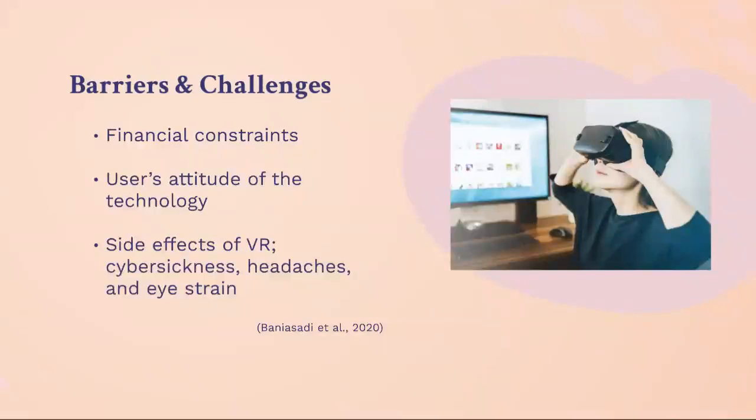Some of the barriers or challenges that were discussed around implementing VR were mainly around financial constraints, as it can be expensive. It requires special headsets and equipment and monitors, so it's not a feasible option for every institution. However, the research shows that the cost advantage overall has shown to be effective in comparison with mannequin based simulation.